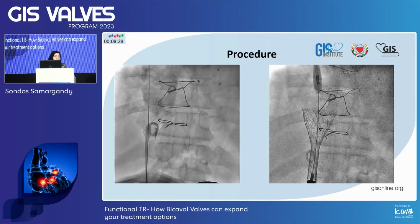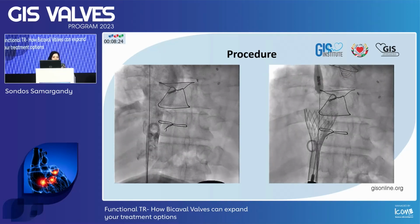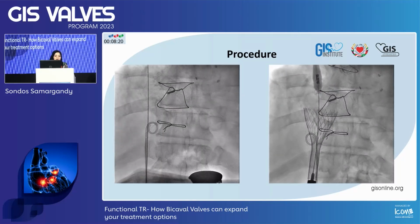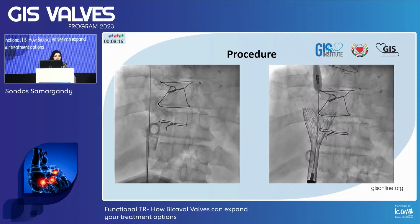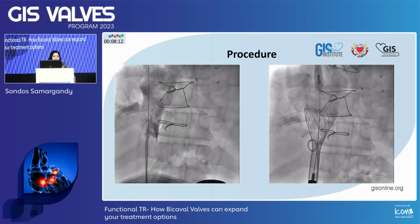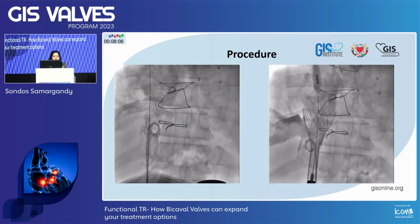Because now you're not using TEE, and TEE in the SVC would not be as easy to evaluate. So here you can see in the left picture the angiogram showing the junction between the suprahepatic vein and the RA, and at the same time you can see the hand of the sonographer showing exactly where we're going to stand. So we started our deployment.